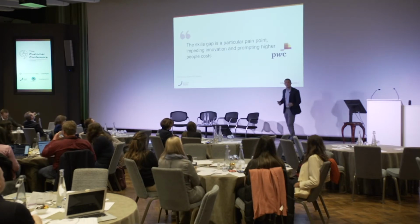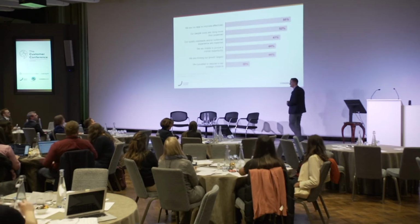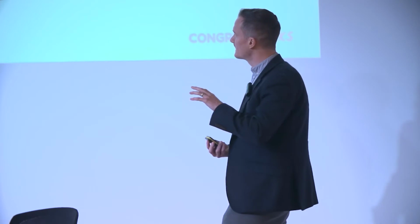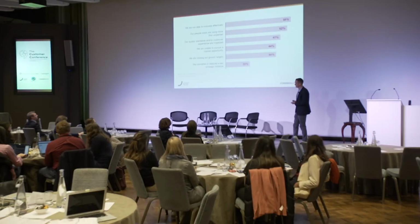And so what is the impact if we don't invest in our people? Well, in that same report, these CEOs shared the impact on their business of these gaps in their people capabilities. So if we start thinking about the business impact, lack of innovation is at the top of the list. The inability to pursue market opportunities, missing growth targets. And then when we think about our role and the importance of customer centricity, the quality standards within that customer experience are really impacted. So this is kind of useful research. If you're struggling to get attention within your organization for developing people, then this is very useful.